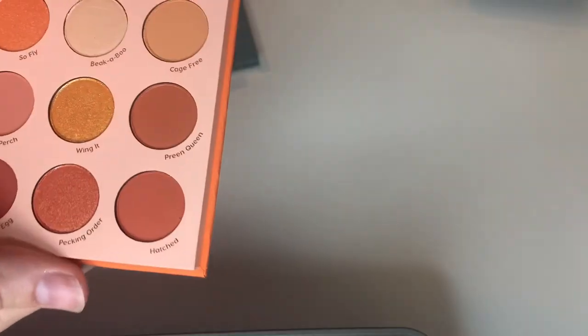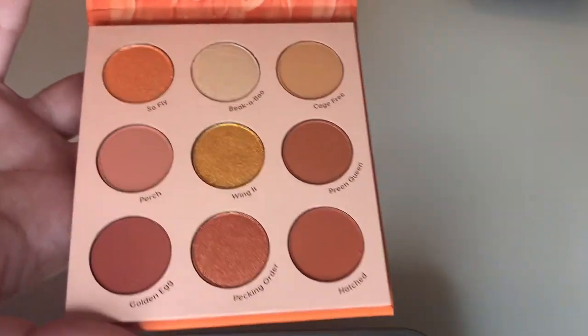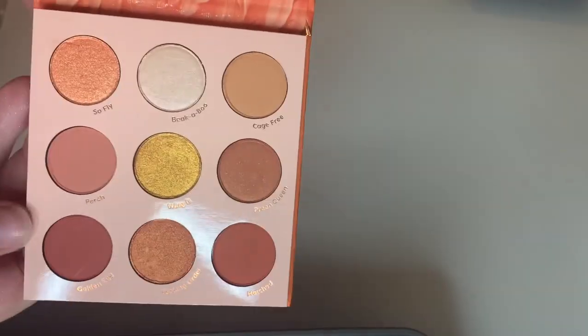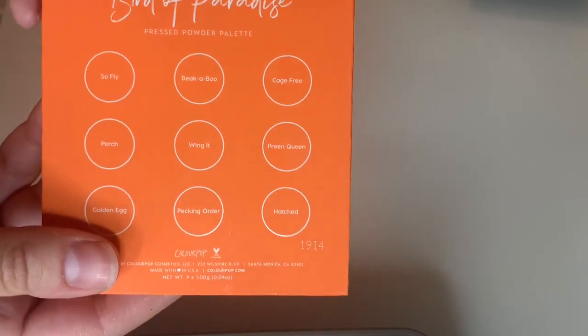And I got it on sale. It was on super sale. Oh, here's the names. Did they have the names? I didn't even look. Oh yeah, the names are on the palette. Sorry, I'm standing to the side of my phone, which I'm recording on, so it might lean this way, but yeah, the names are on the back and on the front.